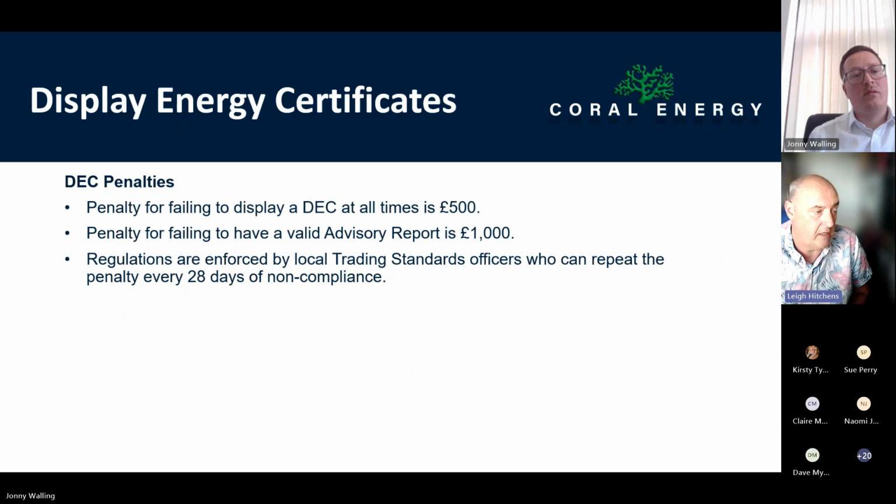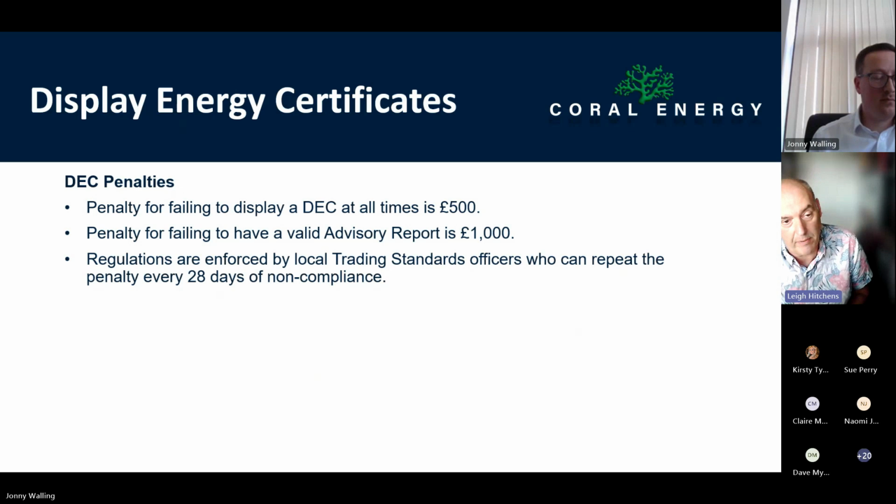There are penalties for not having display energy certificates. So failing to display one at all times is £500. The penalty for failing to have a current or a valid recommendations report, advisory report, is £1,000. And the fines are generally enforced by the local trading standards officers, who can repeat the penalty every 28 days of non-compliance. I suspect, like most public sector organisations, they are very stretched, but we do hear some local authorities are much more stringent than others, and it seems to be a bit hit and miss depending on where you are geographically based in the country. But the fines are there, and you can get fined for not having DEC validity.